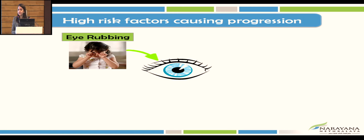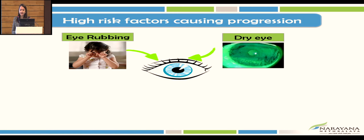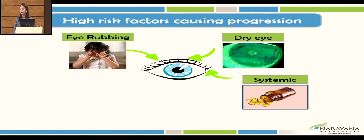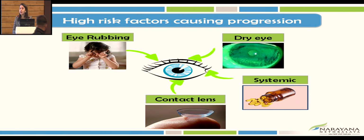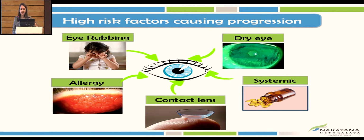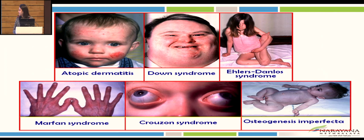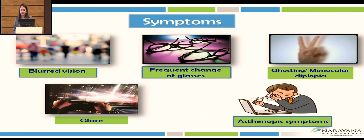The younger the age, the more the risk of progression. Atopic eye disease, pregnancy, frequent change of glasses, eye rubbing, dry eyes, systemic deficiencies like vitamin D and B12 deficiencies, contact lens intolerance, and allergies can lead to rapid progression of keratoconus. Some of these are the systemic associations like atopic dermatitis, Down's, EDS, Marfan's, Crouzon, and osteogenesis imperfecta.